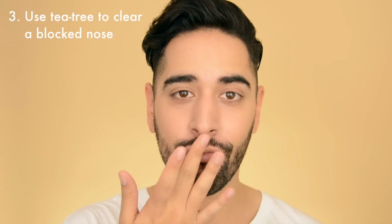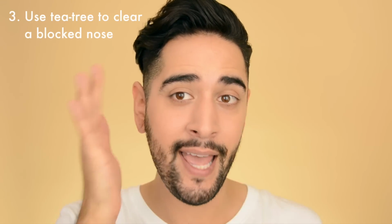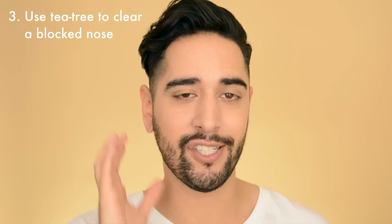Number 3. I permanently feel like I have a blocked nose. In summer I have hay fever, in winter I have a cold. I'm not really sure if this is my natural voice because I just feel like I'm constantly nasally. So what I like to do is take some Vaseline in the middle of my palm, put a few drops of tea tree on that, then just rub it on my nose, on my sinuses here, and also just on my temples if I have like a sinusy headache.